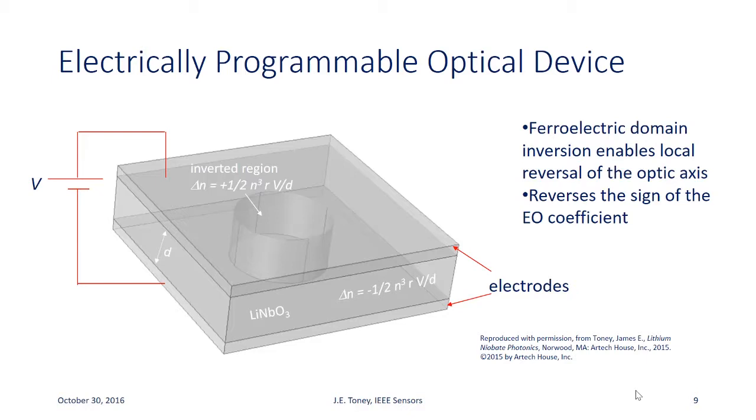All right, one more basic element of lithium niobate device technology that enables a wide range of device functionality is ferroelectric domain engineering. And these materials are ferroelectric, which means they have a permanent electric dipole moment. So it's by analogy to ferromagnetic. Ferromagnetic material has a permanent magnetic dipole, which you can reverse by applying a strong magnetic field. Ferroelectric has an internal electric dipole, which you can reverse by applying a strong electric field.